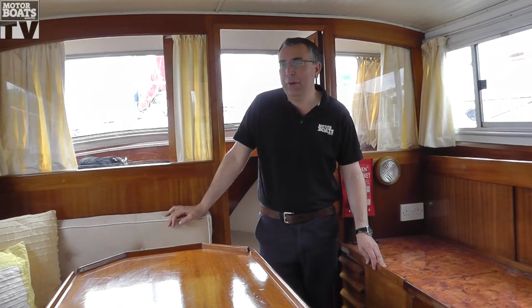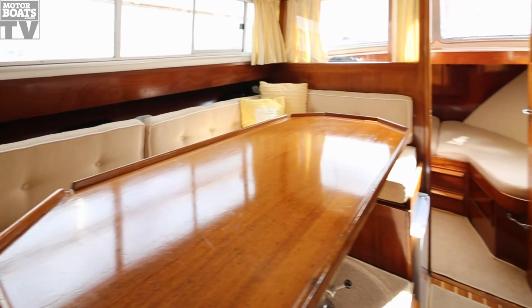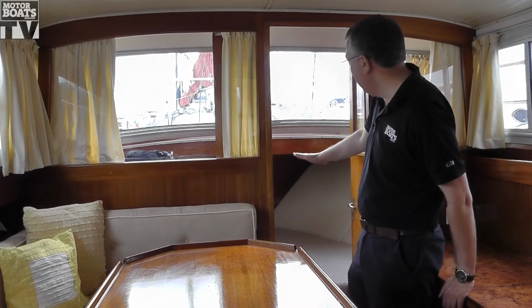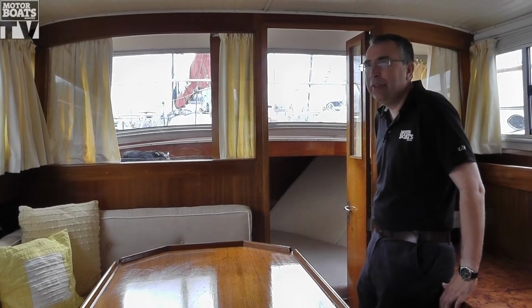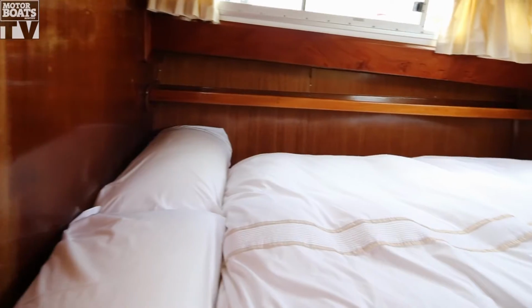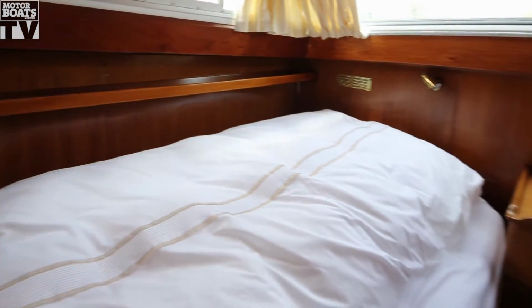Down here it's a feast of mahogany. As I say, this has all been reupholstered, so it all feels really nice. There's a galley on this side, nice dinette over here, and a little double berth in the forepeak. But what's nice with these old boats is these great big windows all the way around, so you've got a fantastic view out. There's even a little aft cabin back aft, and that's got a double berth and its own ensuite.